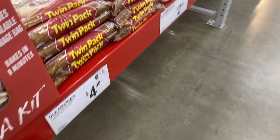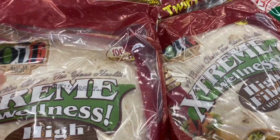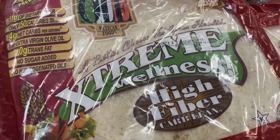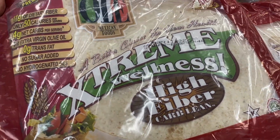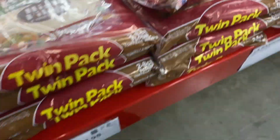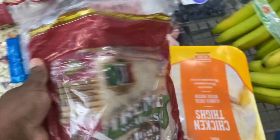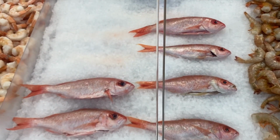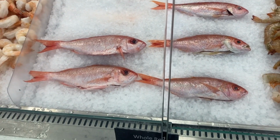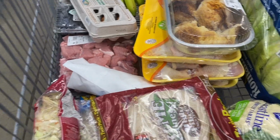So I said I was going to come back if I saw something different than what I got on my last grocery haul. So I'm going to get a pack of these extreme wellness tortillas, and you see here that the net carbs are 4 grams and the price is pretty good, so I'm getting this in addition to the stuff that I got. I was walking by and I saw some snapper, so I'm gonna get some red snapper and make it for my husband. He loves fresh fish.